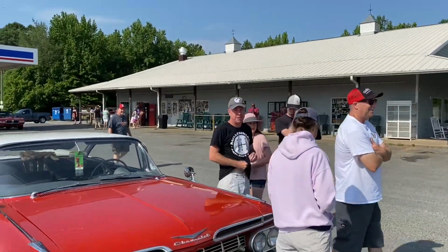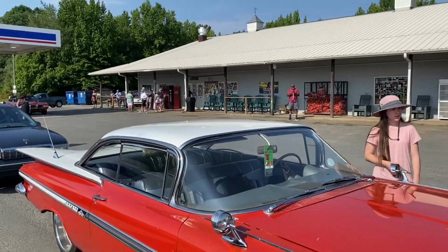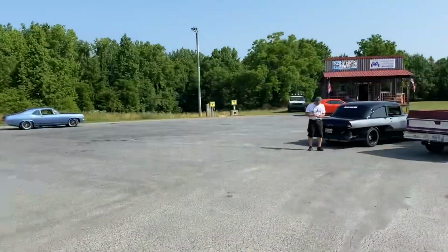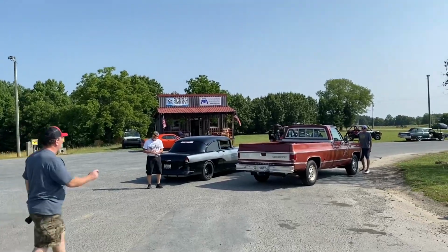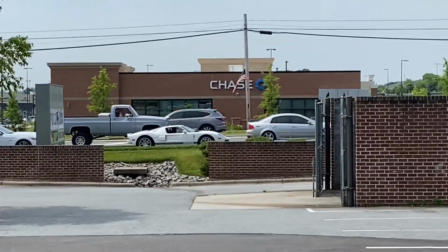They've got all kinds of stuff in the store. It's kind of like also a Bigfoot conspiracy group in the store, so that's interesting. And then they've got this little ATV rental. That's pretty neat. Found another GT40 right here.